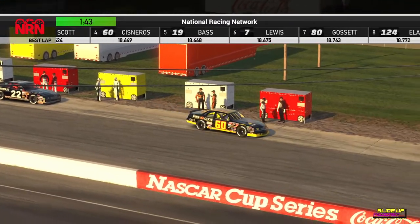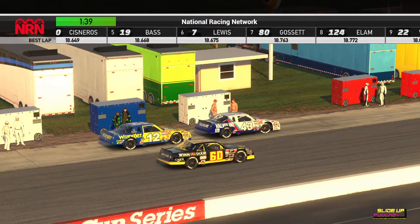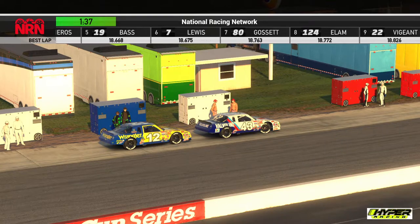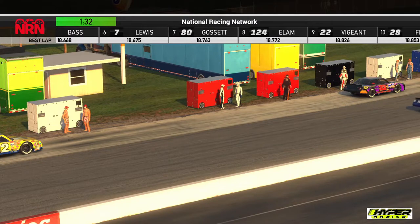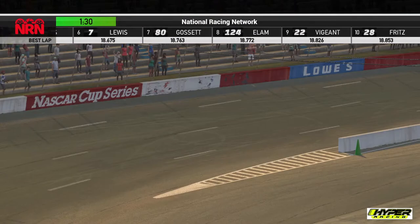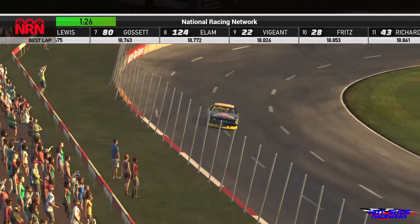In fact, let's see. I believe it is. Oh, there you go. There's Brandy Richardson in the 43. That is a Neil Bonnet throwback. I believe the one we're looking for. Oh, now the car's not going to be there on the racetrack. So let's pick back up with Blake Cisneros here.